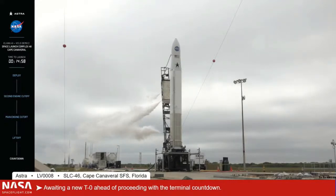There we go. So those are those CubeSat payloads that are on board today's flight and on many missions across the spaceflight industry. Lots of CubeSats going up pretty much all the time, and those make up the bulk of those small satellite payloads, actually.